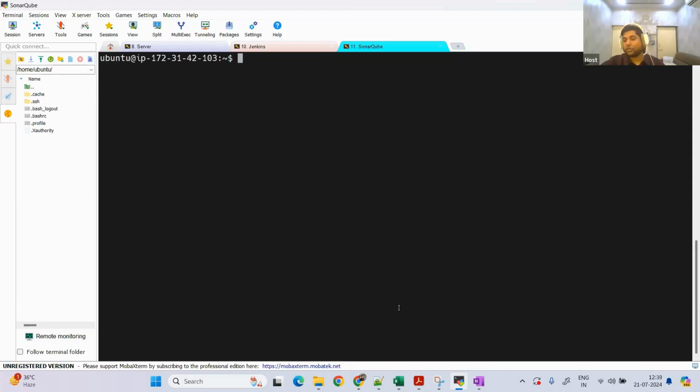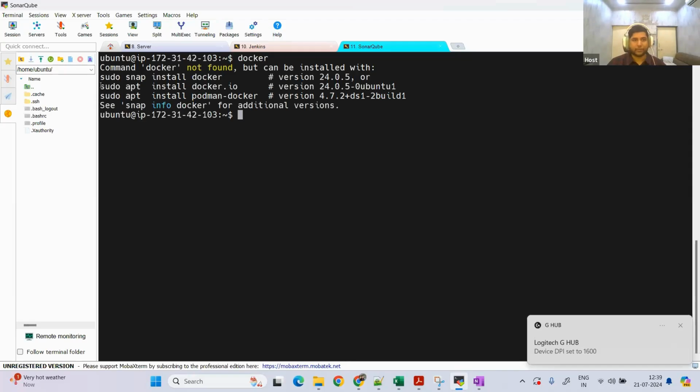Okay. So in order to set up SonarQube, I'm going to install Docker on this machine, because we are going to set up the SonarQube server using a Docker container itself. Okay. And the command we can get from here.